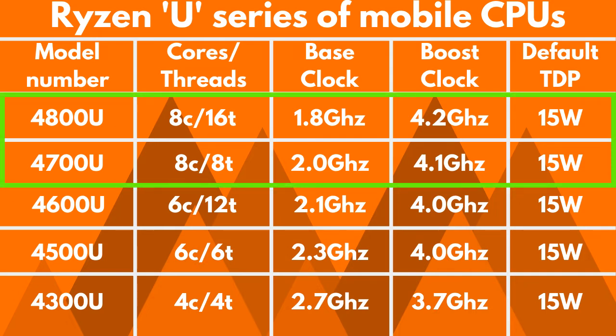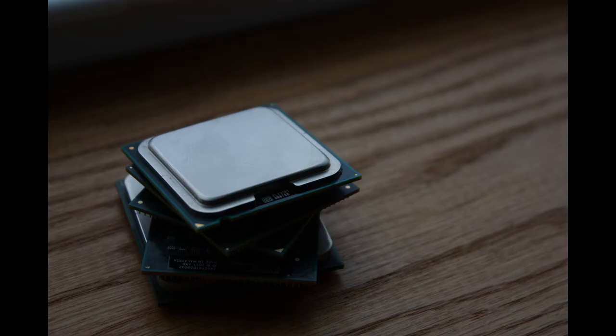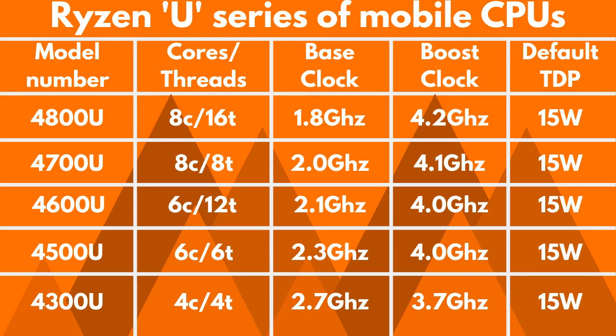Last but not the least are the high-end CPUs, which are the Ryzen 7 4700U and the Ryzen 7 4800U with 8 cores and 8 threads, and 8 cores and 16 threads respectively. Both have a base clock of 2 and 1.8 GHz and a boost clock of 4.1 and 4.2 GHz. This is really good considering that the Intel chips offer similar performance but consume more power. Overall, these specs can literally knock off Intel with mere difficulty, but that's not it.